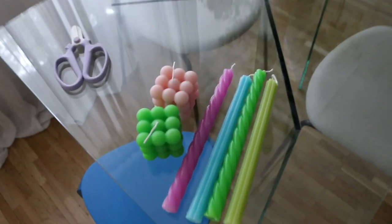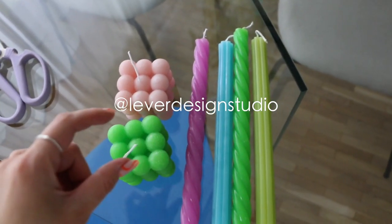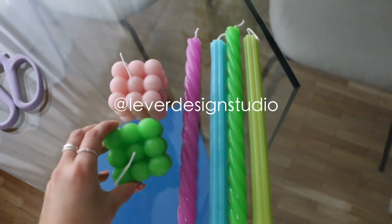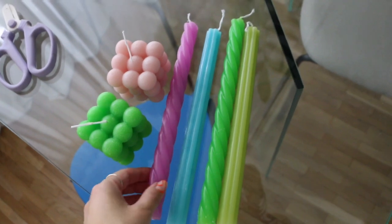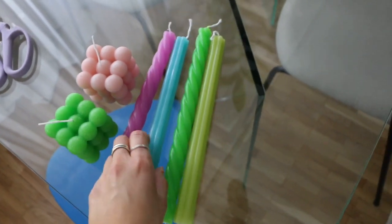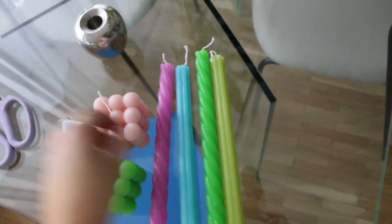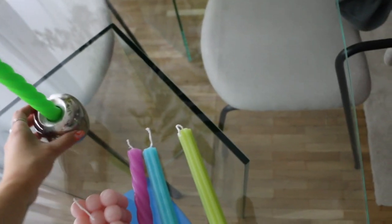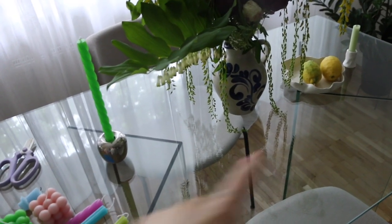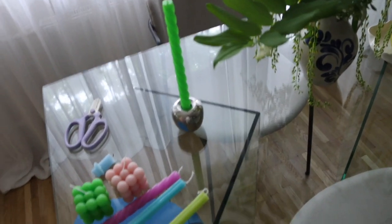I want to show you the candles I got from Emilia today. I'll write the name of the brand who makes these candles. And yeah, she let me choose a few candles because she had boxes of them. And I love colorful candles. I always have them on our dining table. I think they add such a nice pop of color. Instantly it lifts the space. So I have one there as well. Yeah, I love these. So, so fun. They kind of look like candy.